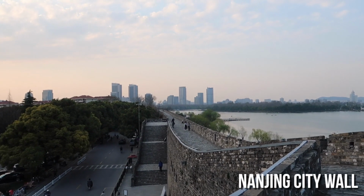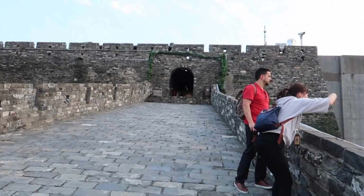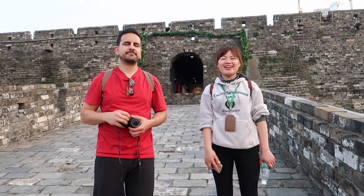So we're pretty much arrived at our sunset spot. We're here at this city wall. We actually still have to go in and up. Are you guys tired yet? No, we got like a few more hours in us.